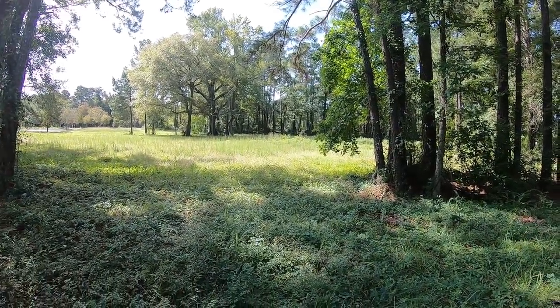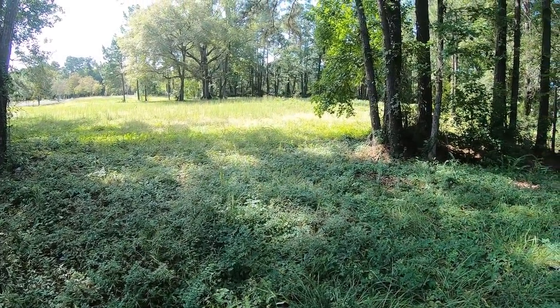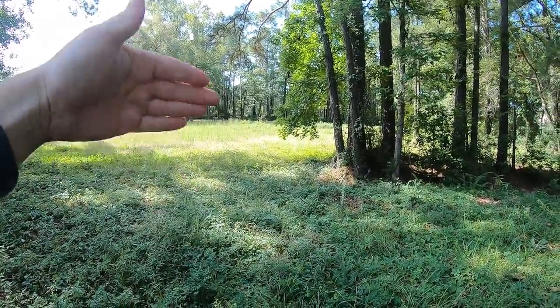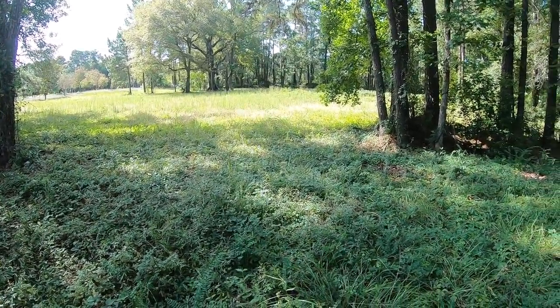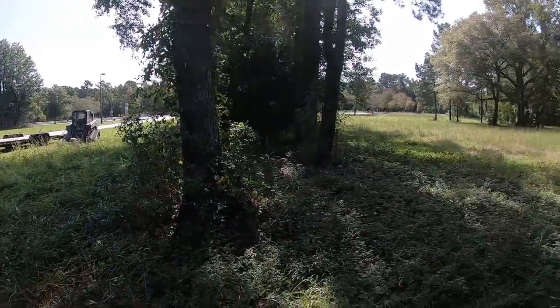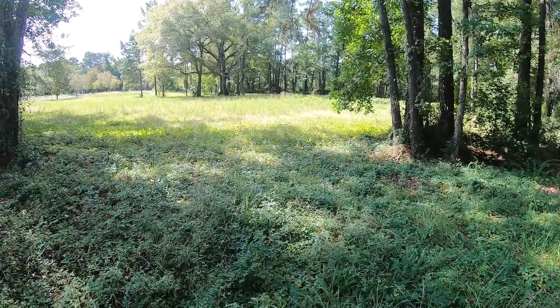So all three of them together is about 5 acres, and where those tree lines are, there's a ditch, like a drainage ditch, that separates each lot. And so basically we're just going to come in here and bush hog this down. So I got the skid steer with the MTL. Most of this should cut down pretty easily. This lot isn't too bad.